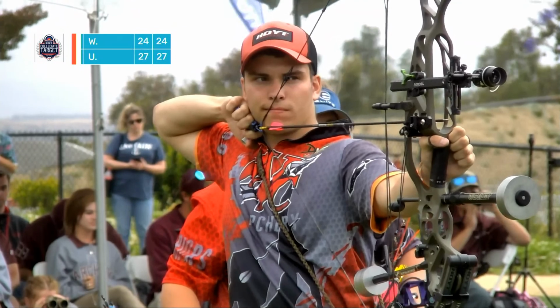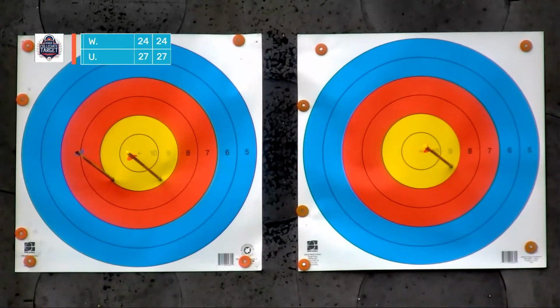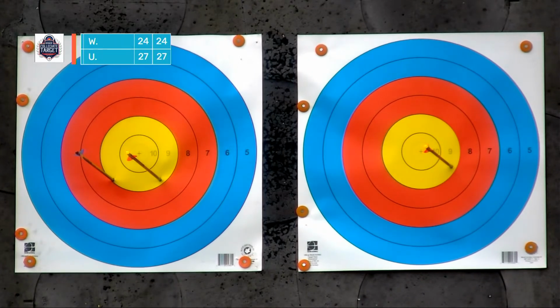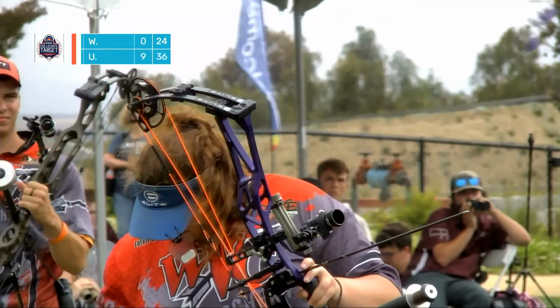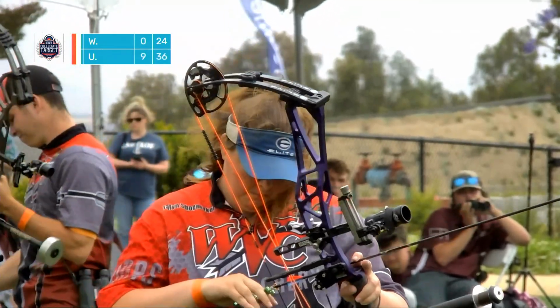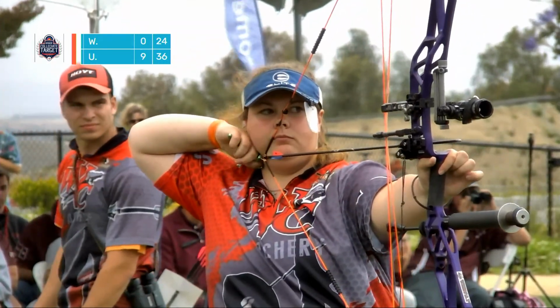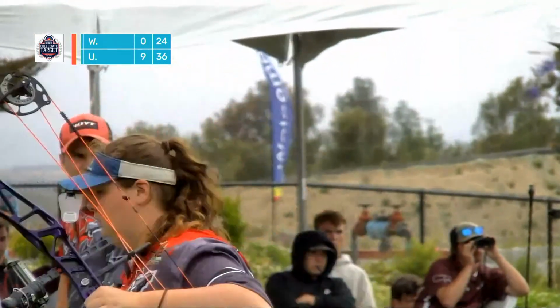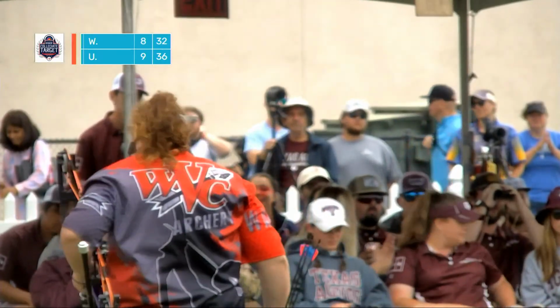So fixed pin, what defines a fixed pin category? So fixed pin setup, as you can see, they have short bars coming off the front. Those bars can't be longer than 12 inches off the front of the bow. And unlike the compound class where you can move your sight and adjust, once these guys start scoring, they cannot touch that sight. Is it not touch the sight, or they can't touch any equipment at all? They can't touch any equipment at all. Once your setup's going, you gotta rock with it.